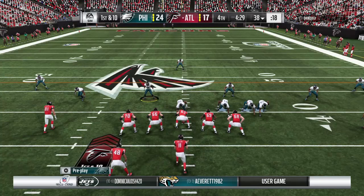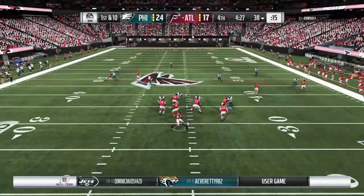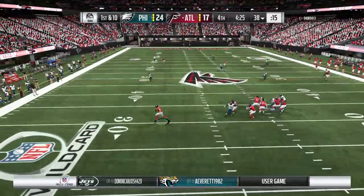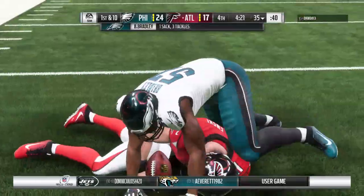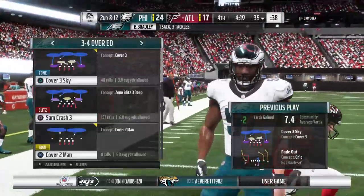Detroit! They'll look to throw here on first down. Steps away to his left. Pressure comes, and down he goes. The Eagles get there for the sack.